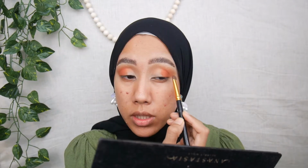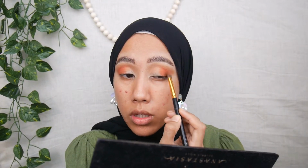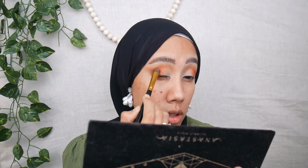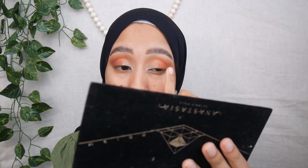And then I'm taking the shade Parallel, which is this dark brown, placing it just on the outer corner. And then sticking with the Prism palette, I'm taking the shade Pyramid, this gold shade here, and pressing it on the kind of center.